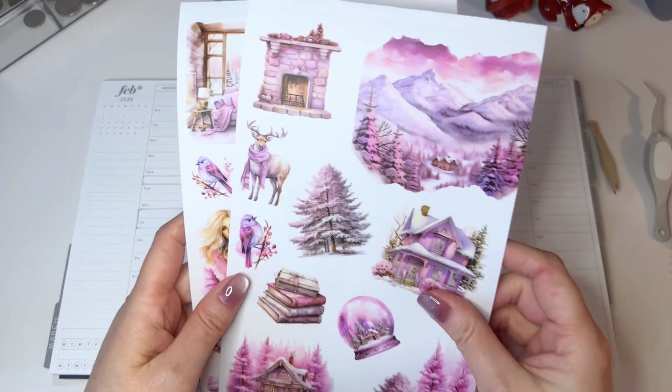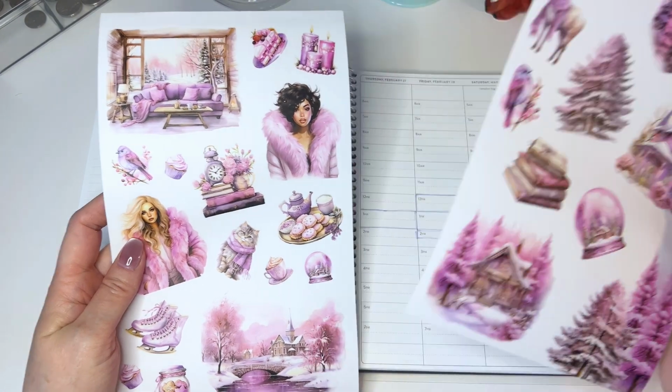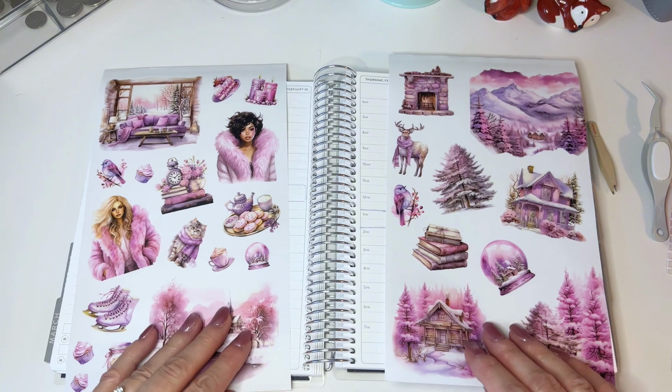So I did not pre-plan any of this. I do sometimes like to look over my stickers and kind of see what I'm working with, but I didn't do that this time. I want to just kind of free form it.